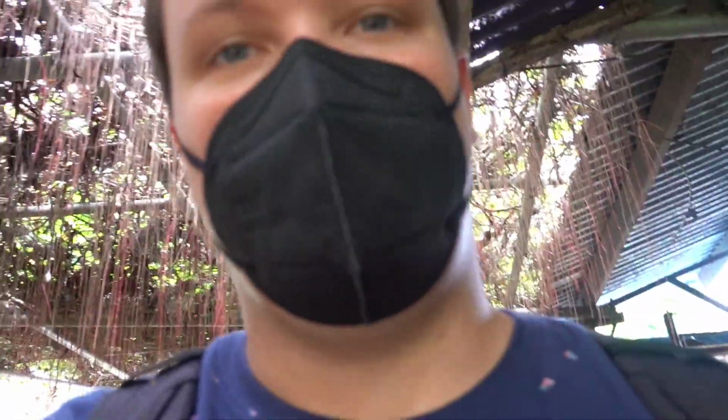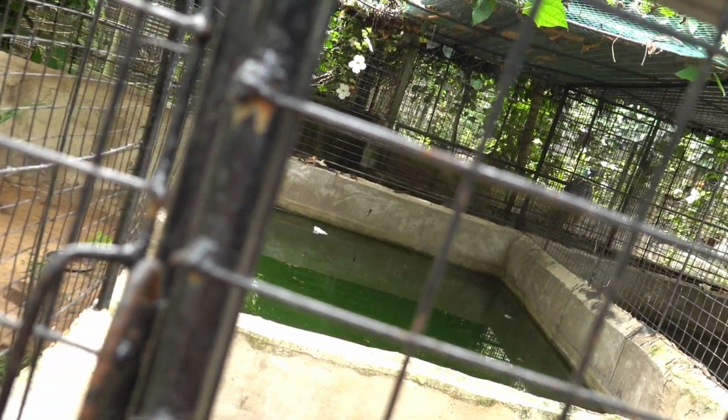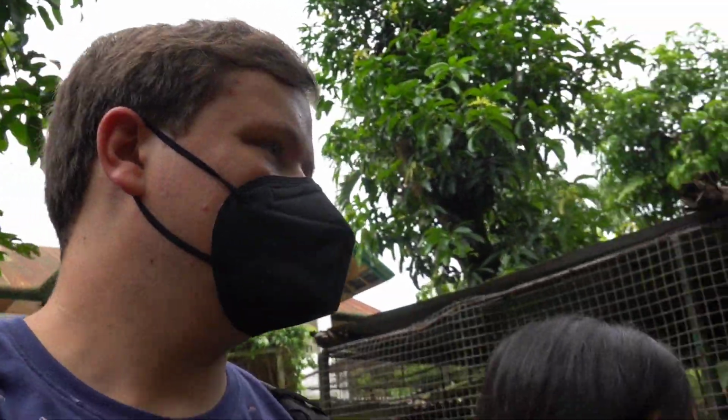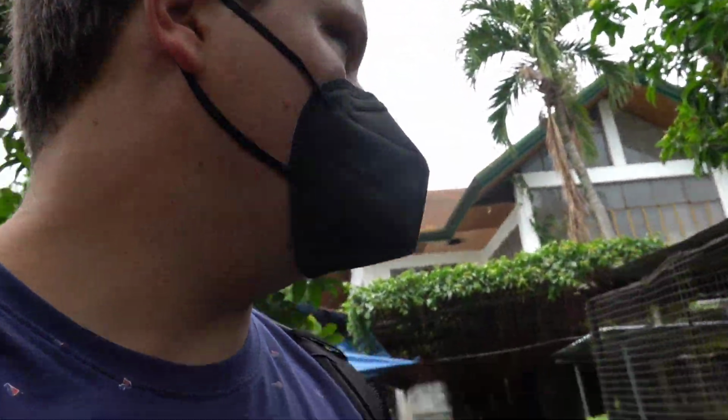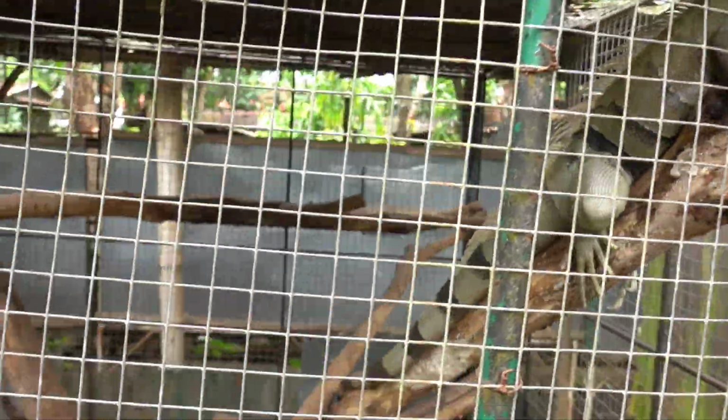Wow. And like I said, guys, you can literally get in these cages so easy. If you come here, make sure you watch your little kids, because all you gotta do is pick that up, open the door, and you're in there with that. Wow. So crazy. No entry. What is that? Look, an iguana. That's big as you. Wow, this guy.